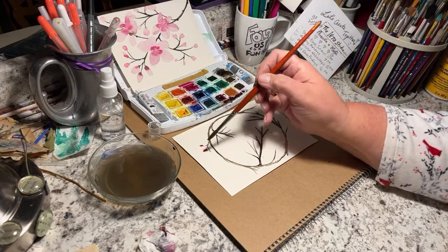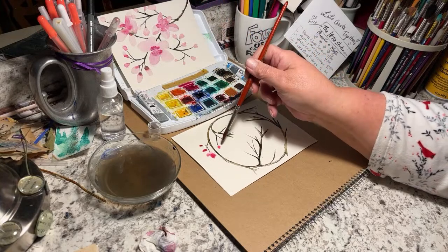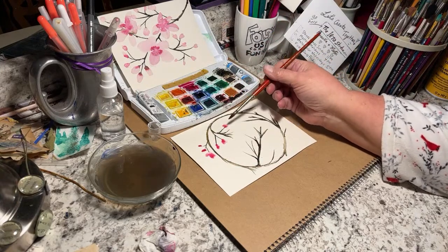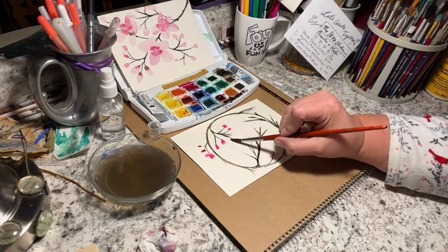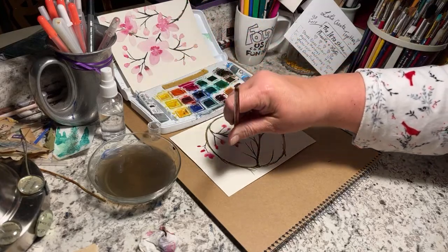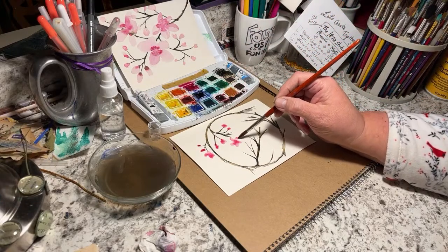And I'm just going to start by putting in some of these. These are our little buds. This might be a whole one right here. Might be a whole one. 1, 2, 3, 4, 5. So you saw how I did that. Now look, I'll pull all that color right to the middle.